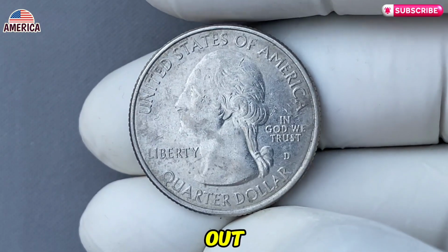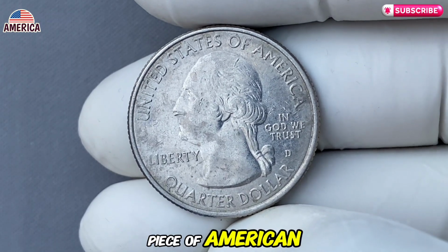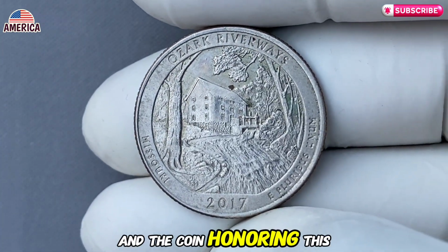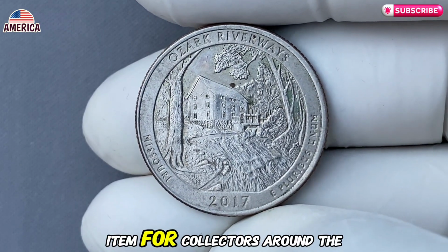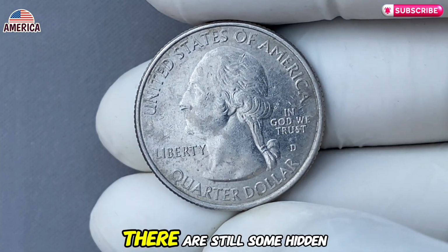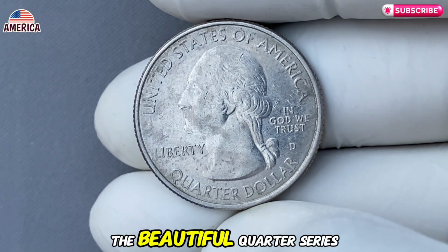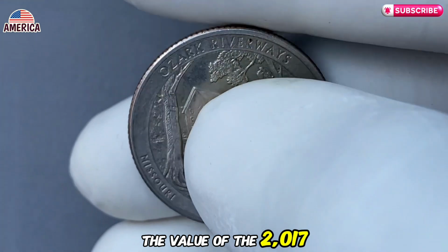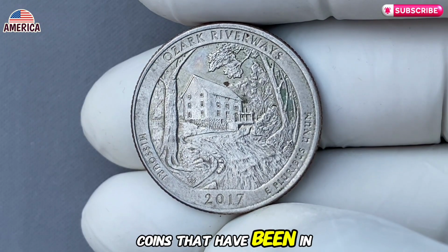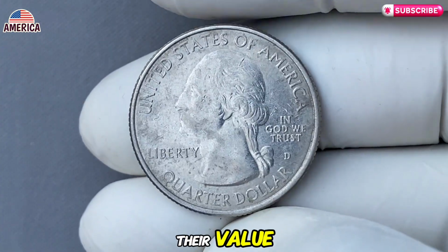This quarter stands out not just because of its striking design, but also because it celebrates an important piece of American heritage. The Ozark Riverways are a treasure in their own right, and the coin honoring this landmark has become a sought-after item for collectors around the country. But here's the twist: although millions of these quarters were minted, there are still some hidden treasures among them. Just like other coins in the America the Beautiful Quarters series, the value of the 2017 Ozark Riverways quarter depends heavily on its condition. Coins that have been in circulation for years often show signs of wear and tear, and that can greatly affect their value.